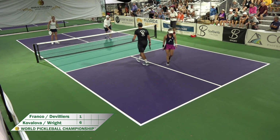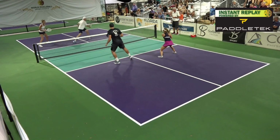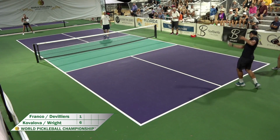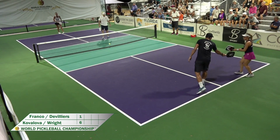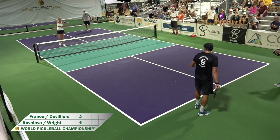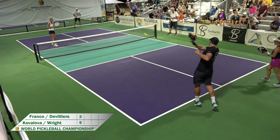There we saw it again, Matt came all the way across to take that shot, and it was a really good defensive play by Regina. You know, there is quite a bit of height differential between Matt Wright and Regina. I wonder if that plays into their interactions at the net with each other. Good question.